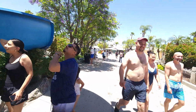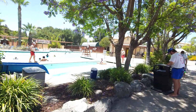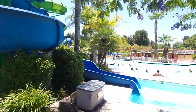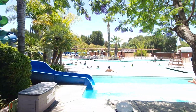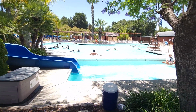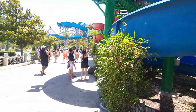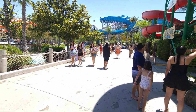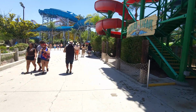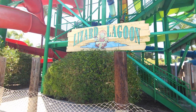Now let's see what kind of things come out here. Might be body slides. I see people coming through, so let's see if these are body slides or not. Looks like they'd be body slides. I don't see any tubes. But yet again, they go into a pool. So I've been very impressed with the fact that everything seems to go in the pools, and not into the troughs. All right, we're coming around the corner here. That is a nice sign though. I do like Lizard Lagoon.